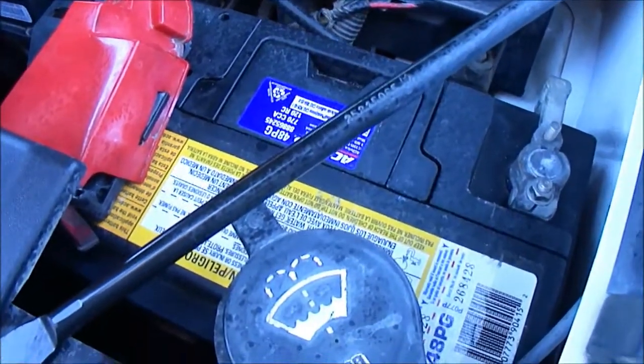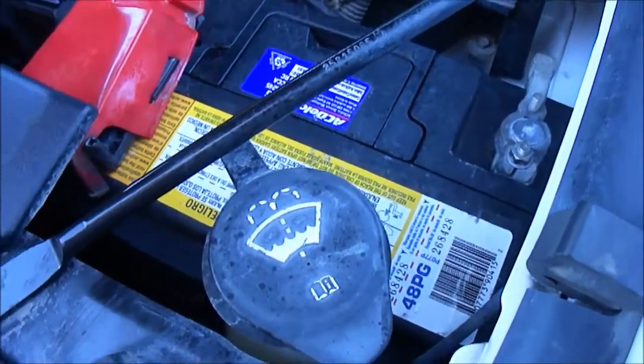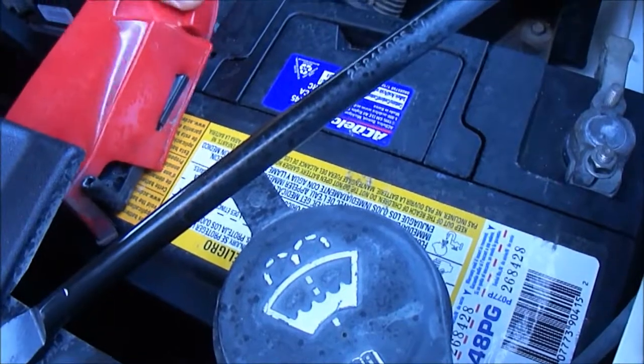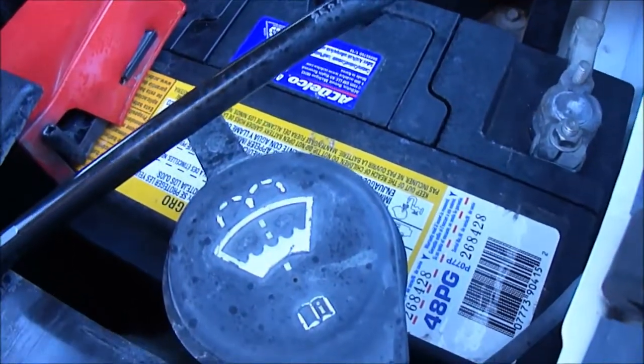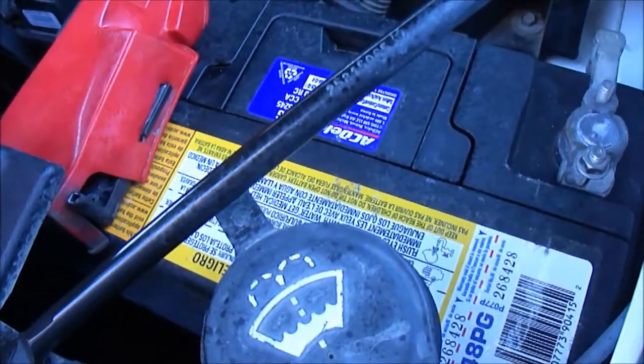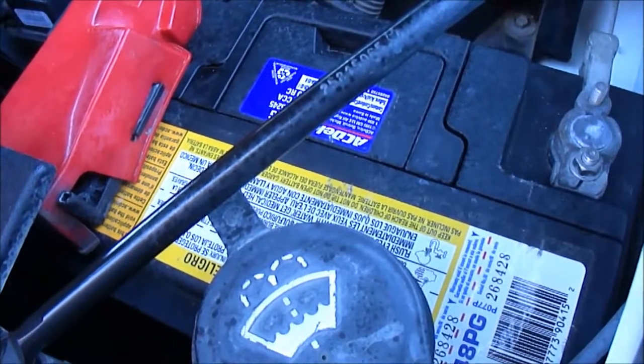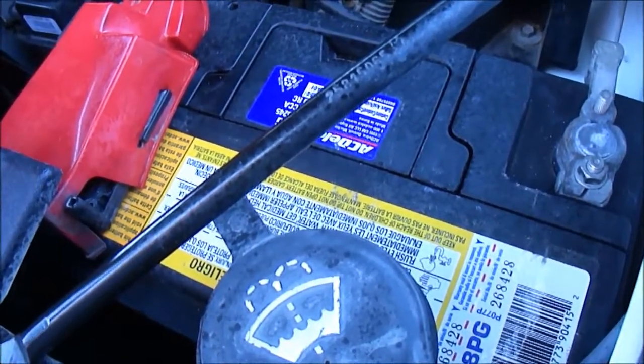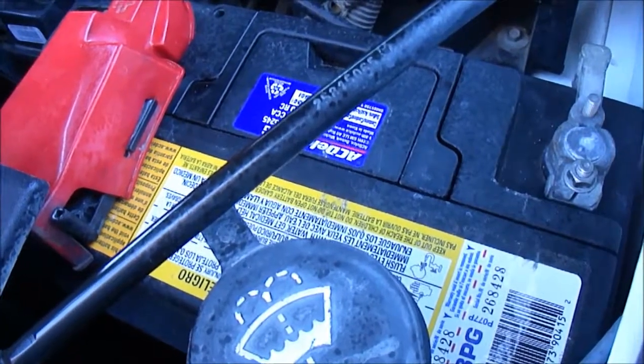I almost forgot to mention before we get on the test drive, this truck has AC Delco batteries. It even still has the little rubber terminal covers. And believe me, somebody who is not taking care of their stuff does not spend the money on AC Delco replacement batteries. So anyway, just wanted to show that. Now we're going to take it on the test drive.